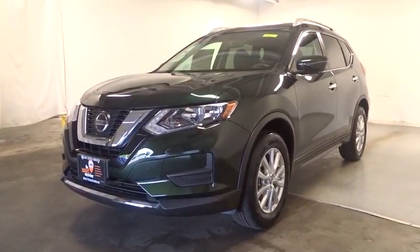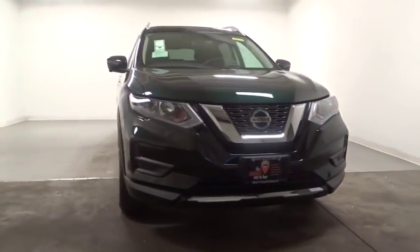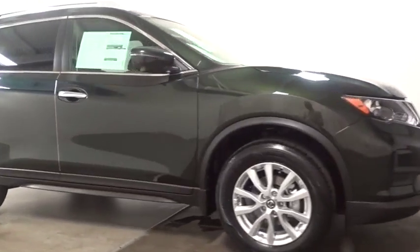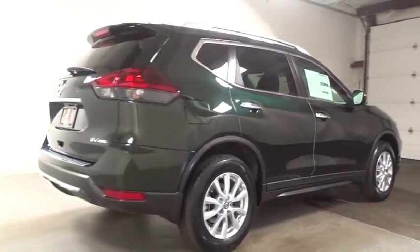2018 Nissan Rogue. The stylish Rogue gets 27 mpg and still boasts nearly 58 cubic feet of cargo space. With a 5-star side impact safety rating and confident handling, the Rogue is more than you expect and everything you deserve. This vehicle has less than 100 miles.